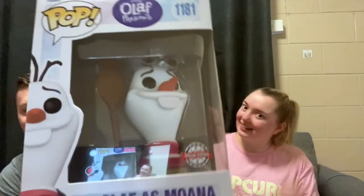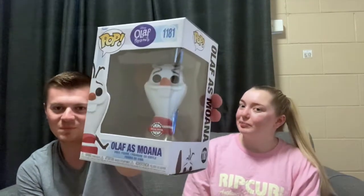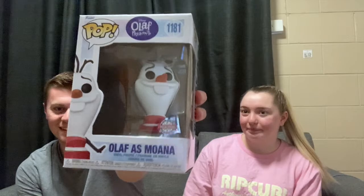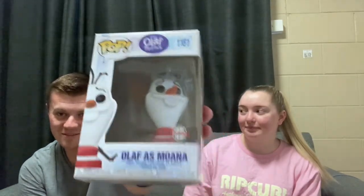We got Olaf as Moana. We got him in our last box. So we already have him. He's still really cute though. But we already have him. Sad face.